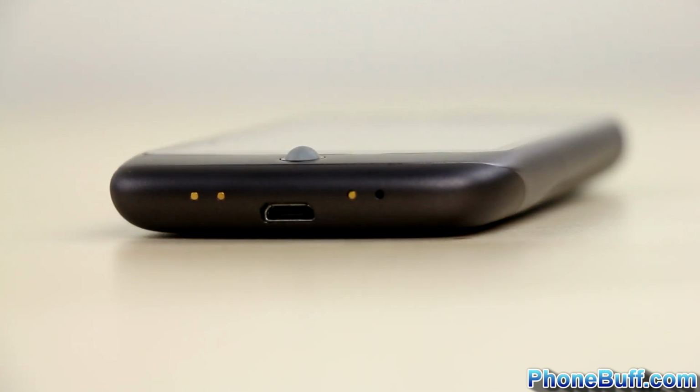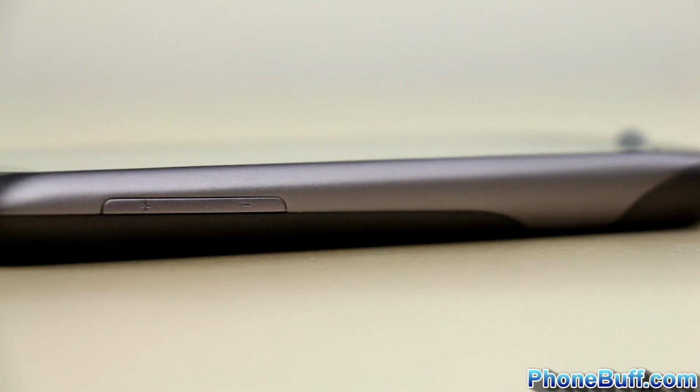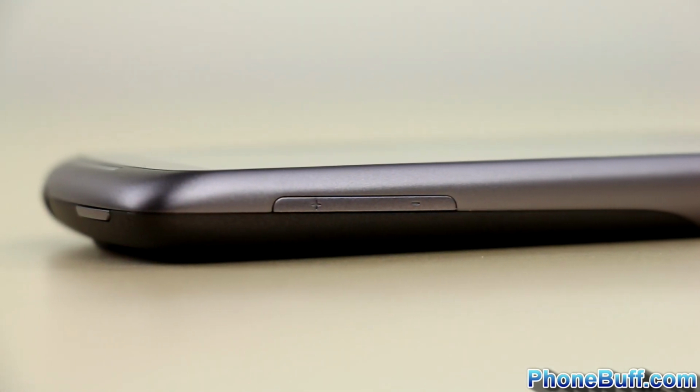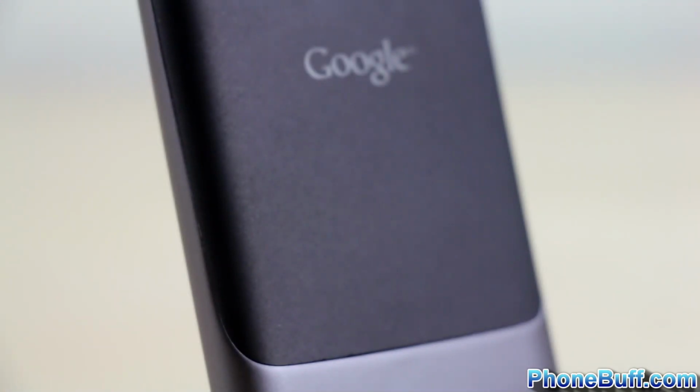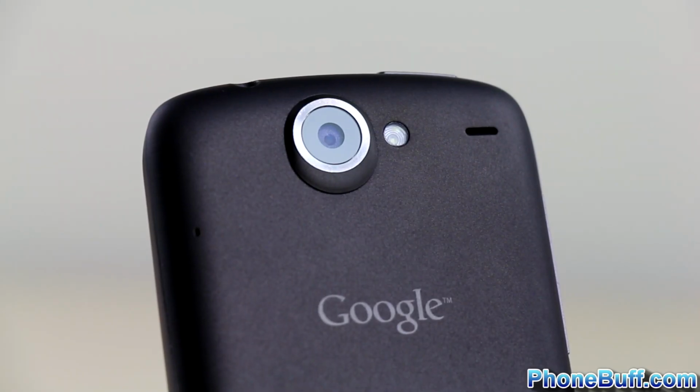On the bottom, the mini USB charging port was changed to what is now standard in micro USB, and there were also 3 pins at the bottom for docking, but the accessories never really became widely available. Sound familiar? Anyway, with no dedicated camera button, there was nothing on the right side and only a volume rocker on the left. On the back, the "with Google" logo was changed to just Google, and the camera was upgraded to a 5.0 megapixel shooter with LED flash.